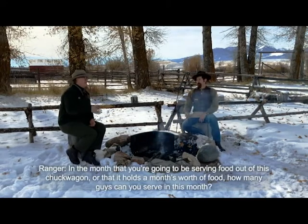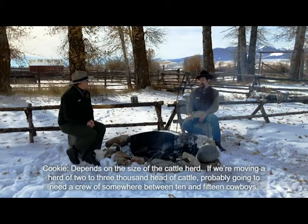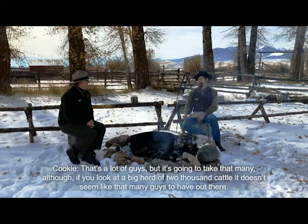In the month that it holds a month's worth of food, how many guys can you serve? It depends on the size of the cattle herd. If we're moving a herd of 2,000 to 3,000 head of cattle, you're probably going to need a crew somewhere between 10 and 15 cowboys. So you've got 10 to 15 cowboys living out of this thing, basically. That's a lot of men. That's a lot of guys, but it's going to take that many.